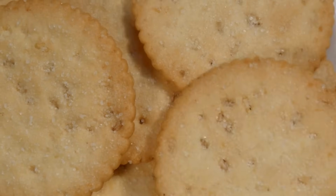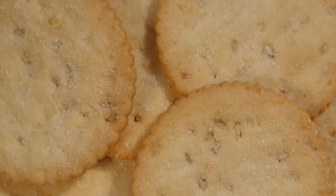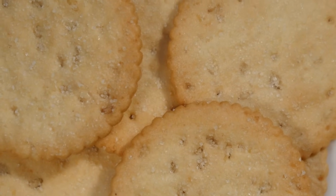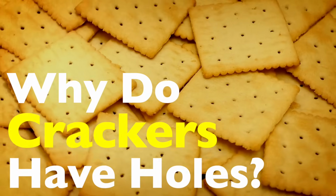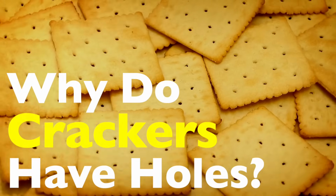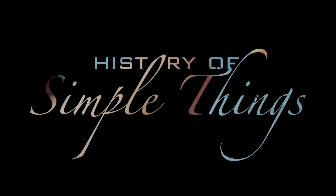You've probably eaten crackers a million times, but have you ever stopped to wonder why they have those tiny holes? They're not just there for decoration, and they certainly aren't an accident. Believe it or not, those little punctures play a crucial role in making your favorite crispy snack exactly how you like it. Let's crack into the mystery behind cracker holes, right here, on History of Simple Things.